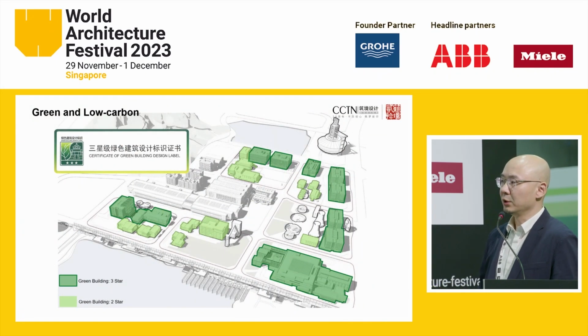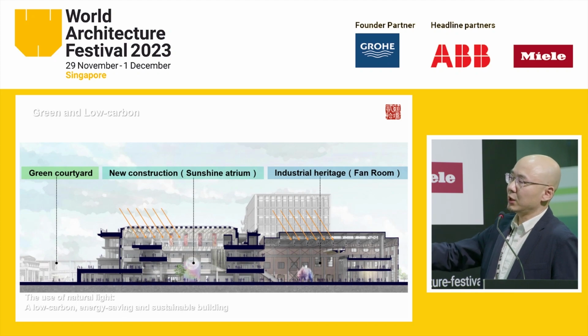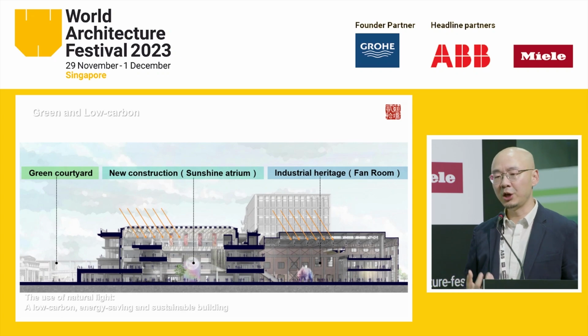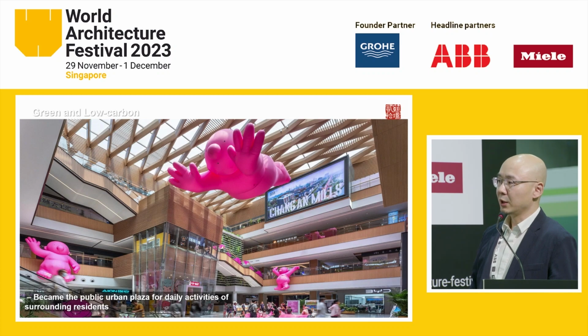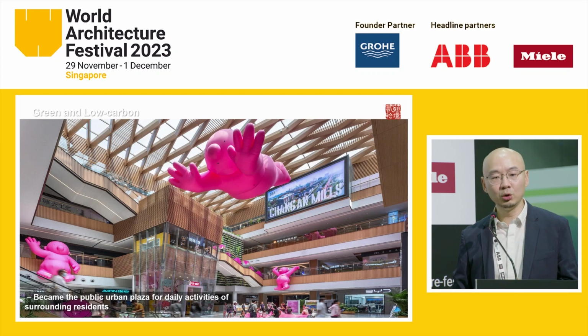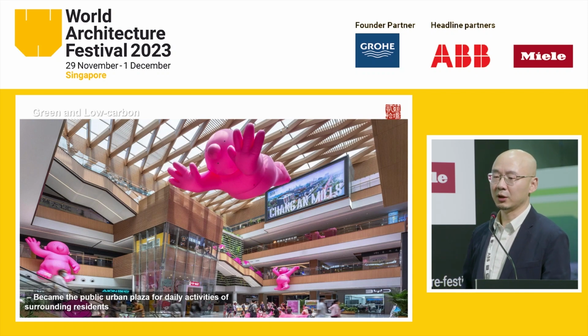And all of these buildings in our Chang'an Mall actually reached the Chinese green building standards. Some of them are 3-star, and the rest are 2-star. And from the cross section, you can find that no matter the industrial heritage of the fan room or the new build-up, sunshine is the most important natural element which we introduce into this building. So you can find the glass atrium. And this new atrium is full of sunshine and green area. So actually, even though this is an indoor building, it became the most important public meeting space for the surrounding residents.